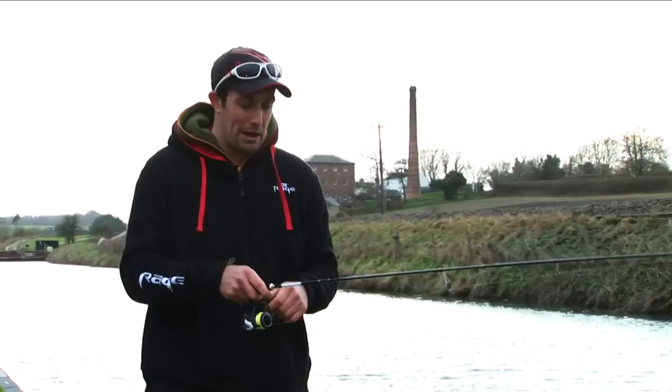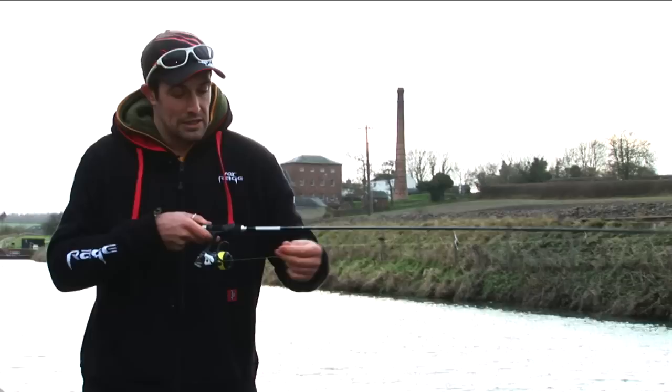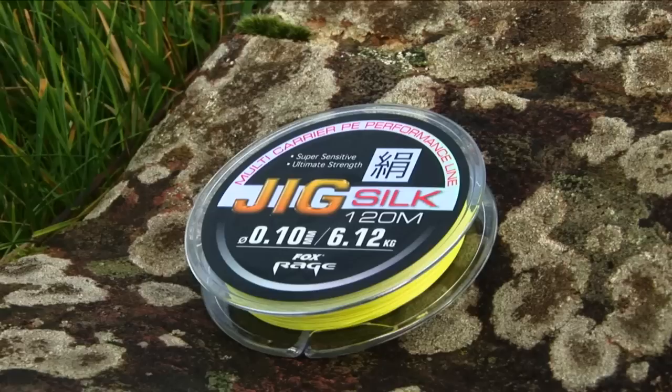If the drag snatches at all, like it would on some reels, it's easy to pop the lure out of their mouth. So this is absolutely perfect for this style of fishing. Now the main line is Rage Jig Silk. Low diameter, no stretch, absolutely made for the job.